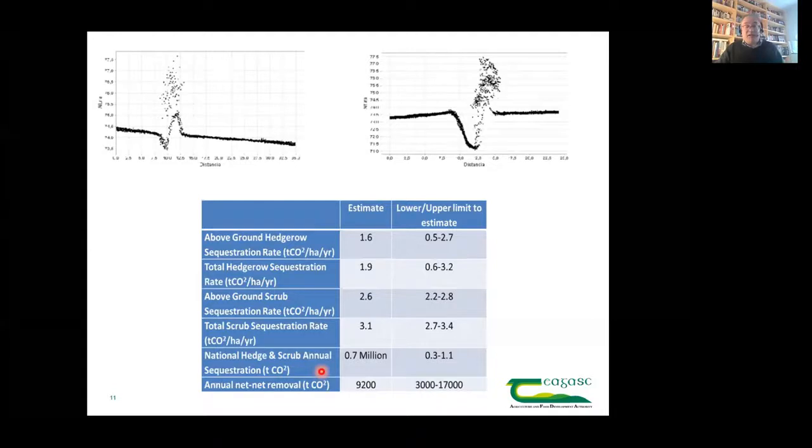And just to remind you that this range of, say, 1.9 tons is at the low end of the sort of emission ranges that Chagas sustainability reports put on Irish farming. So it's a low-end sequestration rate per hectare compared to some of the emissions from some Irish farming systems.